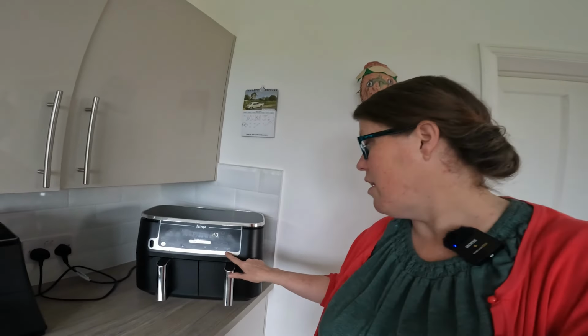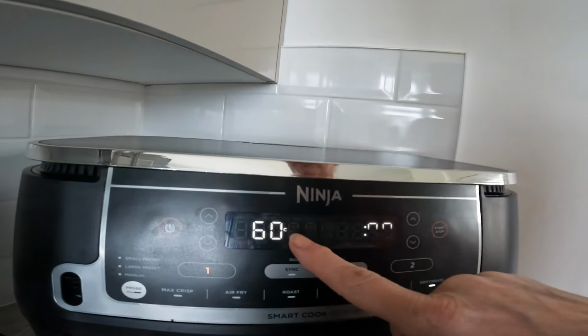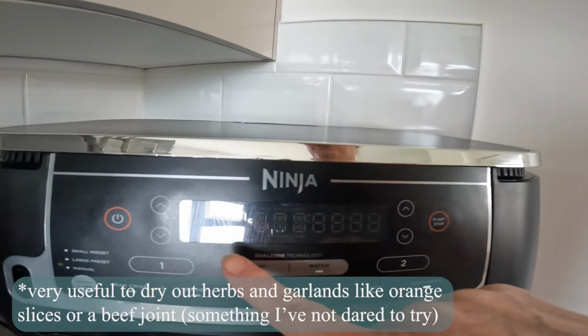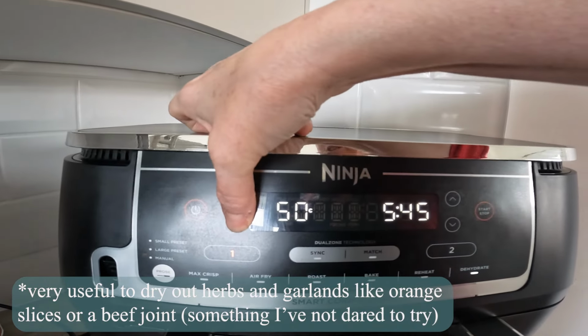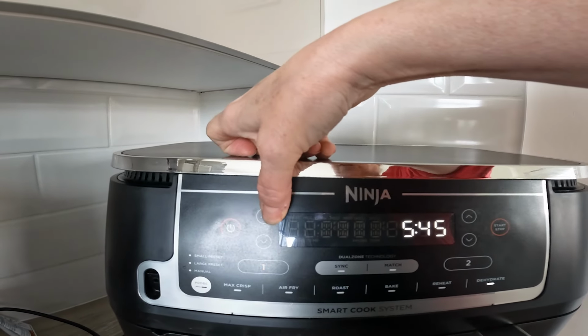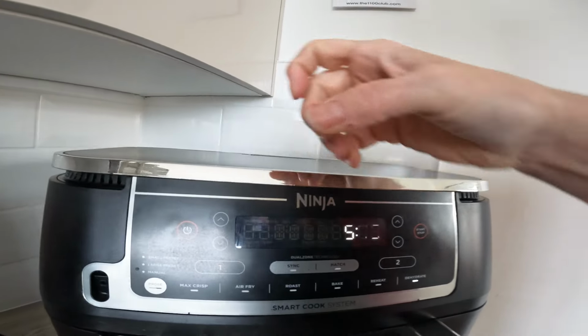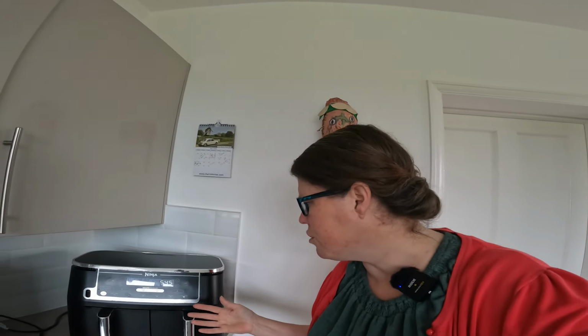Dehydrate is one I've used occasionally, and let's have a quick look at that. Actually, it's 60 Celsius for 6 hours. Obviously, again, you can adjust that. I don't know how low you can go on this. I sometimes use dehydrate to keep food warm. The highest temperature is 90. So if I've got something cooking somewhere else, I would use dehydrate just to keep something warm at 90 degrees or 80. Like a keep warm function, because I don't think Ninja actually has that on this one.